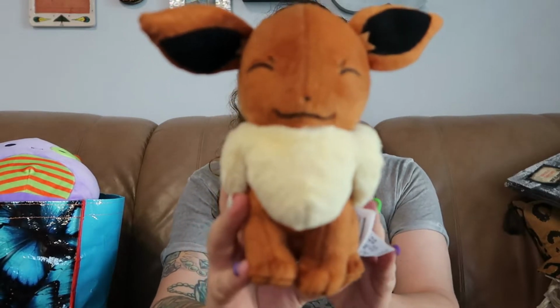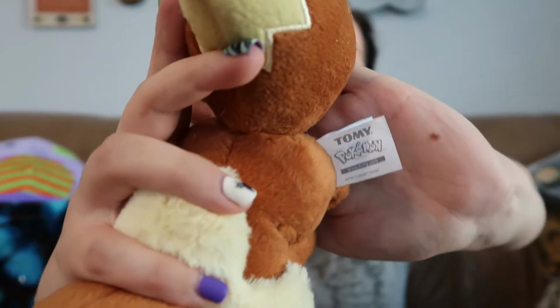This is an Eevee. I actually already have this Eevee up for sale, so now I just have two. It is made by Tomy. Not the greatest comps for Pokemon plush, but I can never just let it stay behind.